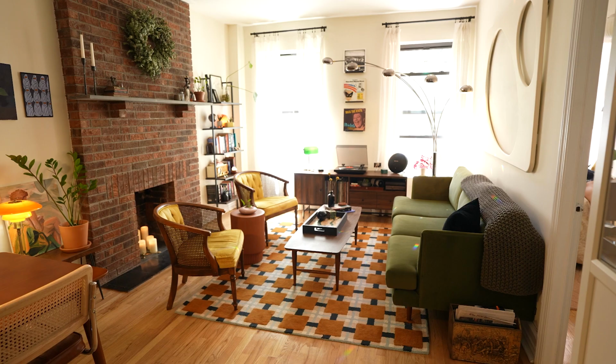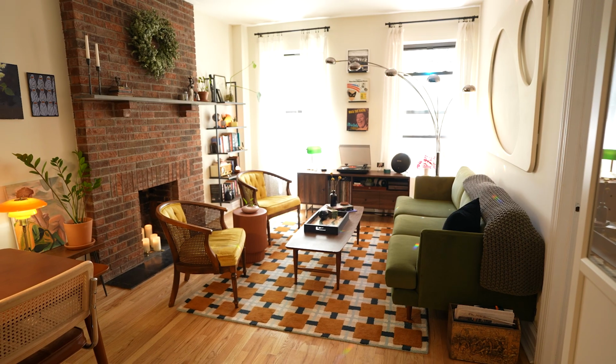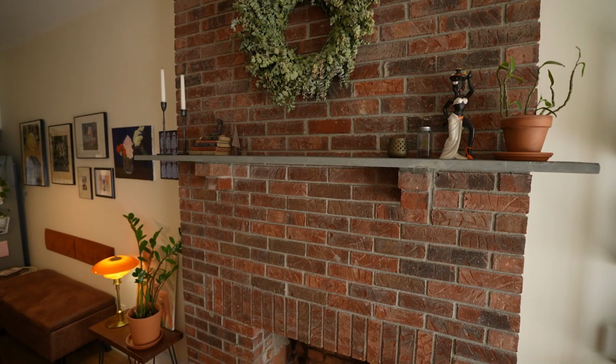I would say that my favorite part of the apartment, I guess, has to be the fireplace. And it's funny because when I first came to this apartment, they showed me a different apartment in this building.